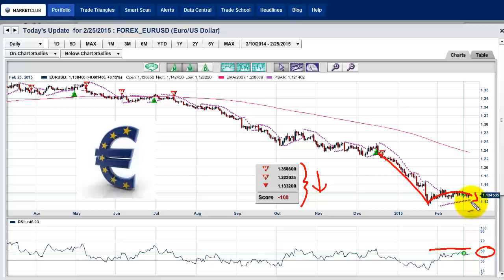I'd watch where the parabolic is, because all of our trade triangles are red, which means the trend continues to be down. It's just taking a minor break, but this is where resistance is, at the 50 line in the RSI. So trend clearly is down in this particular market.